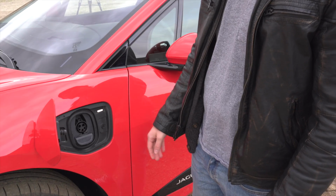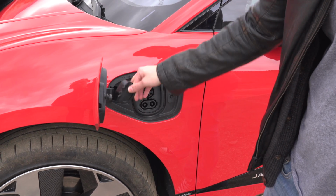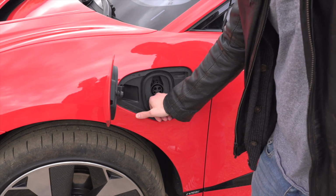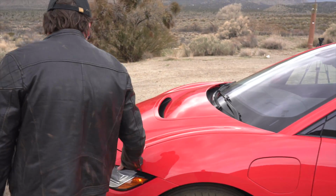like that. So a normal J1772 charge port, but if you remove that, you have the CCS combo charger that appears. And now it's closed. There's some cool things about the front of the vehicle.